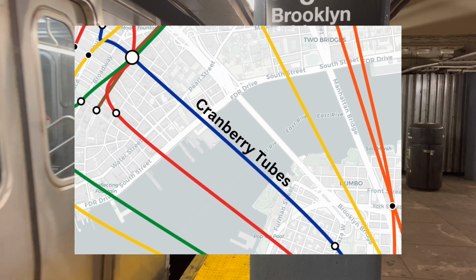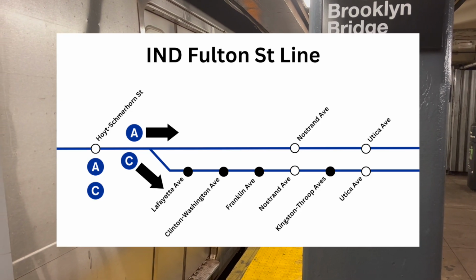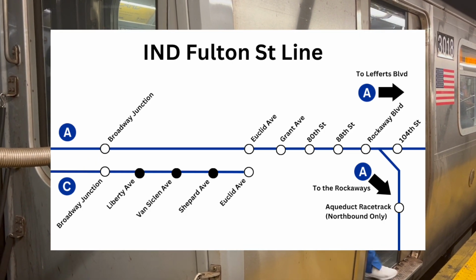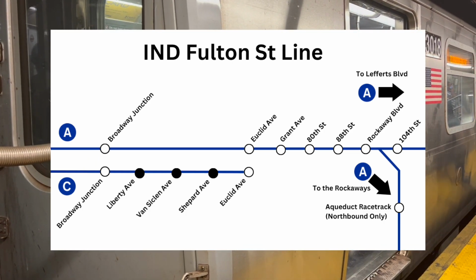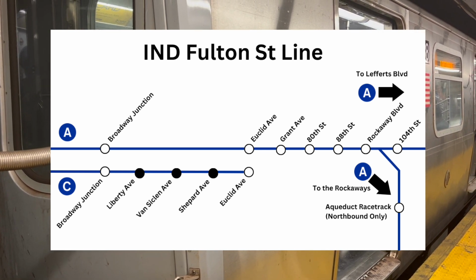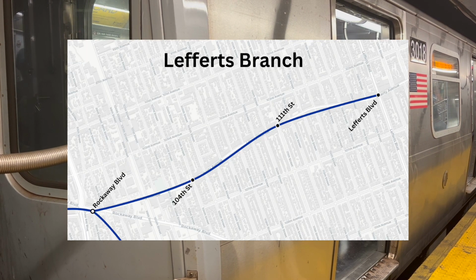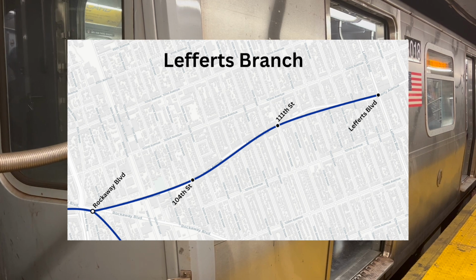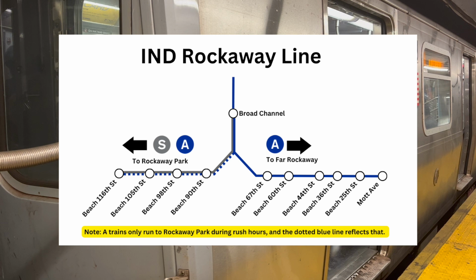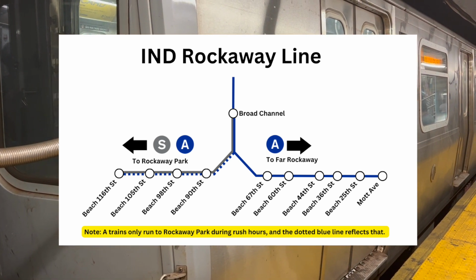After the Cranberry tubes, the only pair of tunnels to serve Fulton, the C branches off from the A to serve the local stations. The A continues on, and at Rockaway Boulevard, the A itself separates into 2 branches, one to Lefferts and one to the Rockaways. The one to Lefferts doesn't branch, and ends 3 stations later, but the one to the Rockaways branches again at Hammels Y, with one heading to Far Rockaway, and the other heading to Rockaway Park.